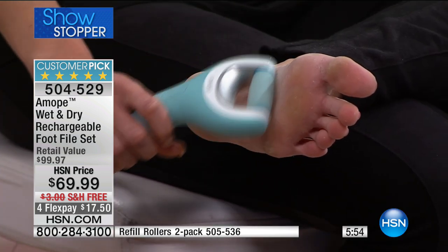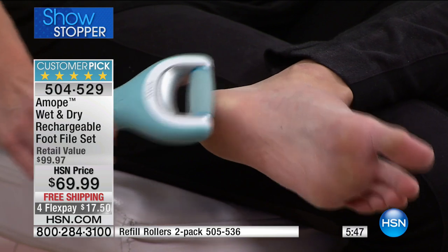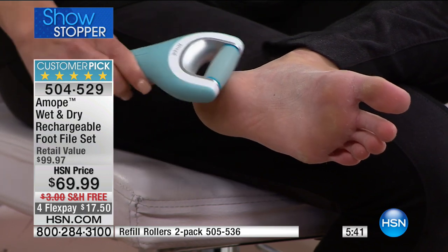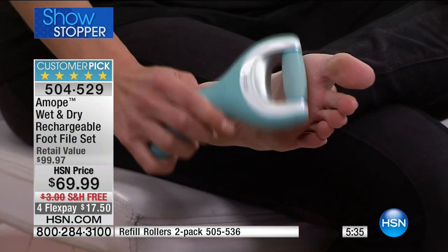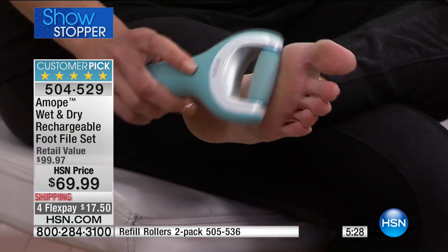How long does the charge last after you charge it? About 20 minutes. At least 20 minutes, so you'll get a good use out of it. I will say 20 minutes is probably two or three uses, but it's hard to stop doing it because it feels really good. I can't believe my feet haven't felt this smooth since I was a kid. I love, love, love using it. And she's doing it dry, by the way. But you can take it right in the shower with you.